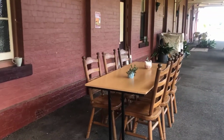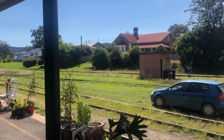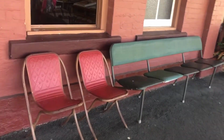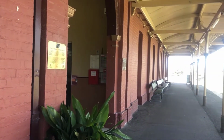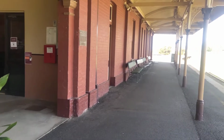That's the New South Wales side of the platform. I'll explain that in a minute. And that house there would have been the station master's house back in the day. Now this is the Queensland side of the railway station, and they've just got some of the old station seats to have a look at. So that's the Queensland side, and as I said, I'll explain that shortly.